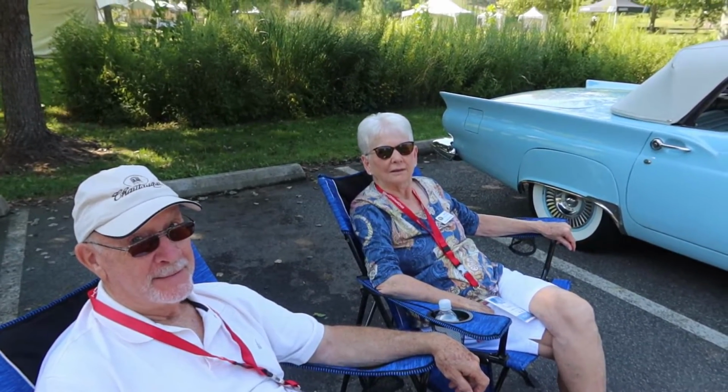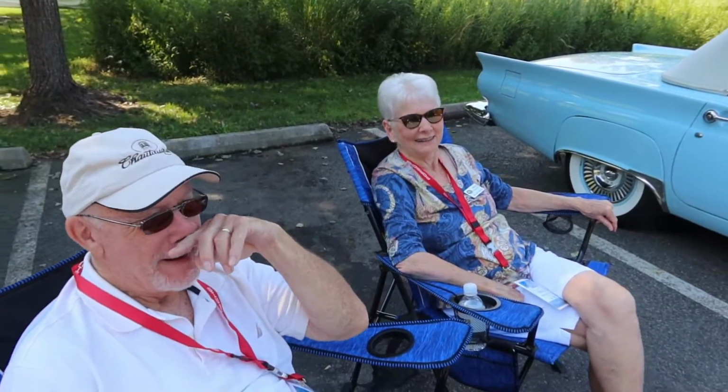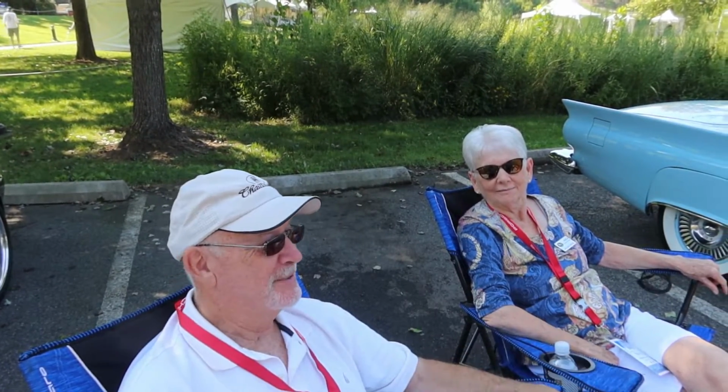Is this the only classic car you have? No, it never is. What else have you got? We've got a '50 MGTD. So you're a multi-car classic car family. A '31 Model A Roadster. And we just got rid of a '31 Dodge Brothers. We've got three boys, and they've all got their cars picked out. Nobody picked out the '31, so we got rid of it.